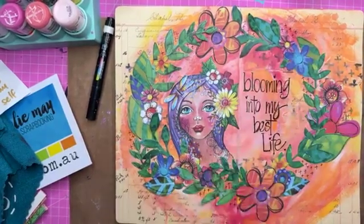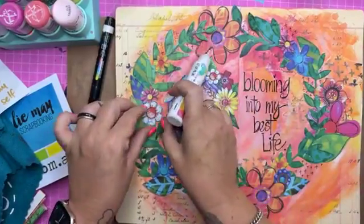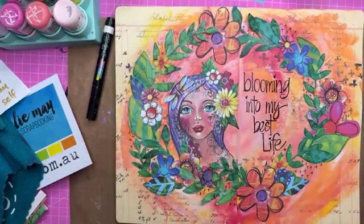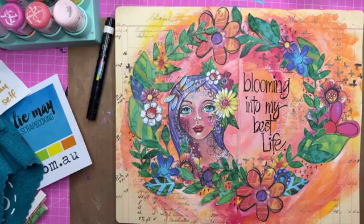All right. I'm done. I'm not going to fluff around with this anymore. I am, however, going to stick down these leaves off camera, and I'm pretty happy with that. So just to recap, I hope I didn't make that look too difficult.